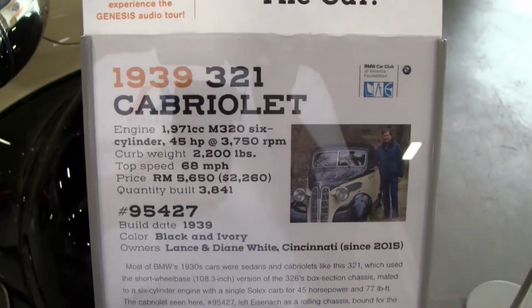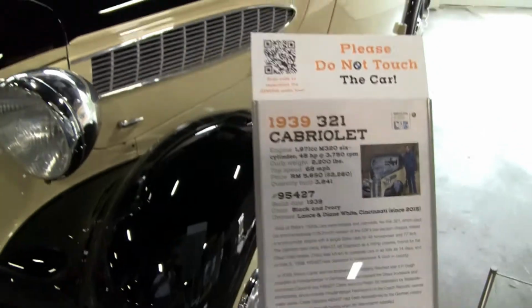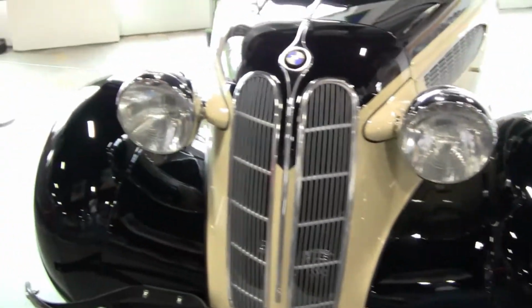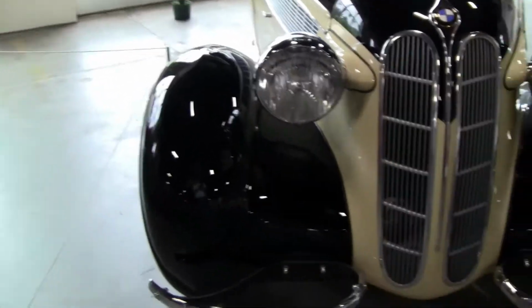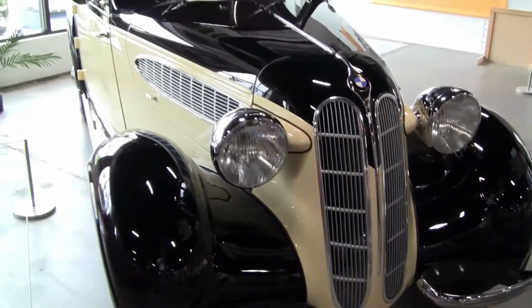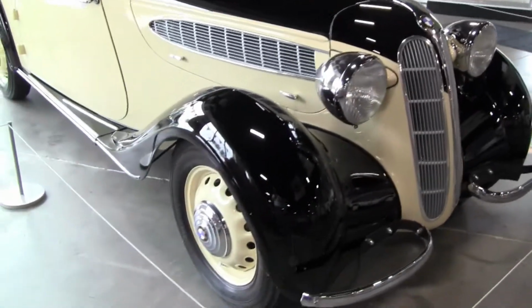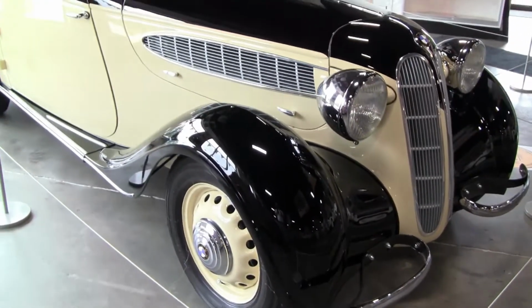The mid to late 1930s were one of the most creative periods for BMW, which was still quite young in automobile production. Some clever engineering led to a series of modern mid-size sedans and cabriolets, many of which were custom bodied by a range of German coach builders.